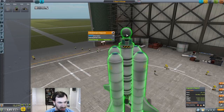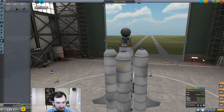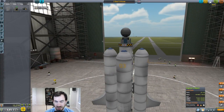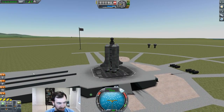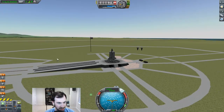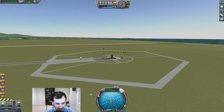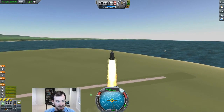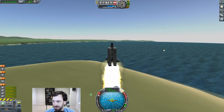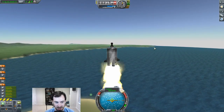Yeah. Sweet. See how it goes. Yeah. Aha. Bad boy should go into nice deep orbit. And finally I'll have some progress. Because after this I'm actually going to relaunch my old one with the crew on there, and I think I might be able to get it to the moon.